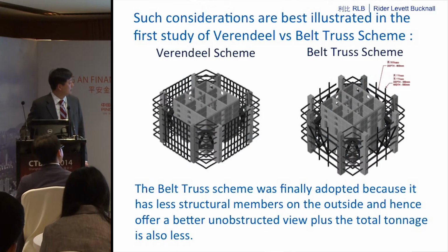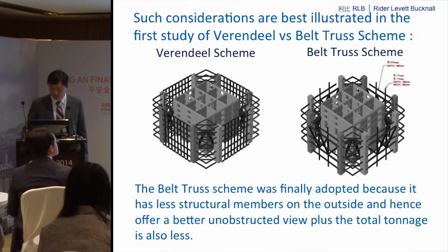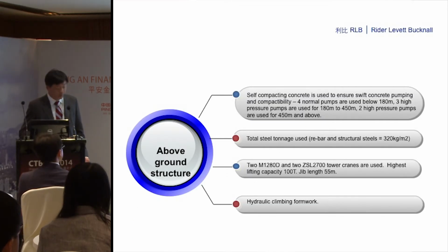Now this is one of the exercises that we've done to choose the structural system for the building. Previously there was a Vierendeel system scheme, which is more vertical. You can see there are more vertical elements which will block the view, and it is also more expensive than the one at the right. So the one at the right is the one that we have chosen. I think you have seen most of this as well.